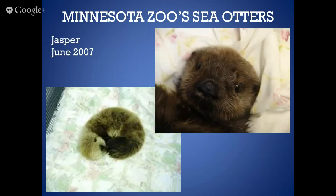And the following summer, Jasper was discovered. He was totally by himself. He had kind of washed up on the high tide line. Some kayakers found him. They made some phone calls to the Alaska Sea Life Center and put that rescue into place. He made it safely to the Alaska Sea Life Center, and while the Minnesota Zoo had one little one-year-old male pup, the U.S. Fish and Wildlife Service and everybody that makes the decisions as to where the otter pups go decided, you know what, he'd be a great companion animal for Capers.